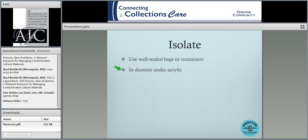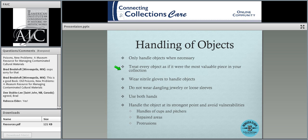And finally, oh, we're doing perfectly on time. I wanted to spend a few minutes talking about handling objects. The first rule of handling is only handle things when necessary. The less you handle things, the less likely it is there will be damage from handling. So if you don't have to handle it, leave it alone. And the corollary to that is treat every object as if it were the most valuable piece in your collection.